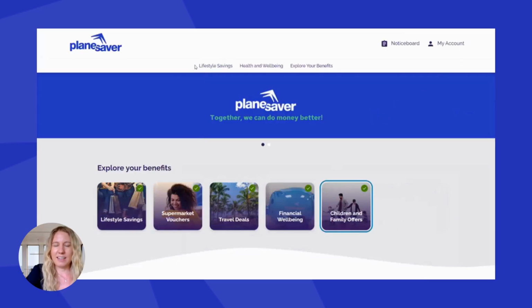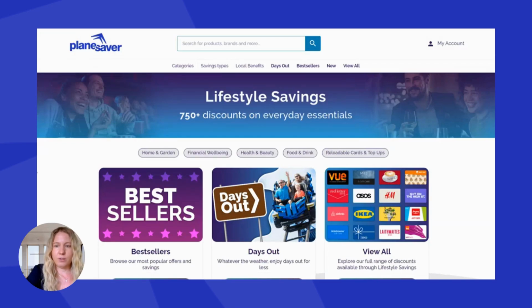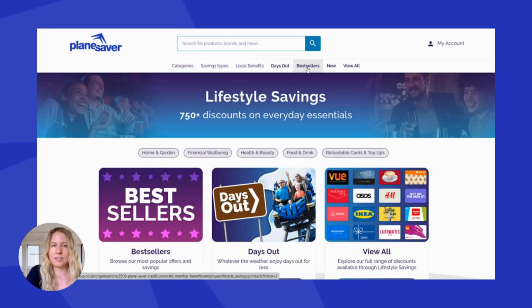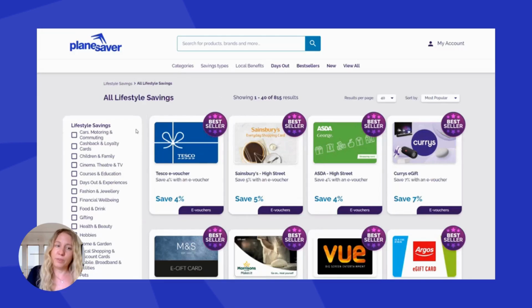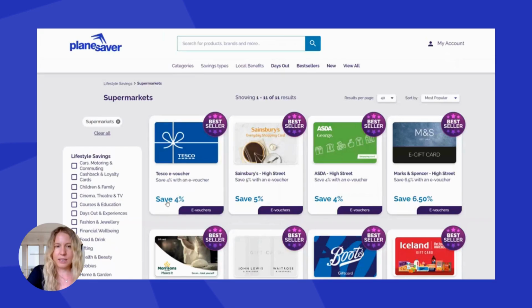But actually, if we just go into the main section here, which is your lifestyle savings. So there are over 750 different brands that are available on here. And there's a few different ways that you can look into this. So you can select categories, savings types, and then you've got things like bestsellers as well. But for now, I'm going to go into the categories, and I'm not going to go into all of them because, as you can see on the left-hand side, there are so many on there, and we'd probably be here all afternoon. And you can see at the moment it's loaded up some of the bestsellers. But where I want to start today is supermarkets.